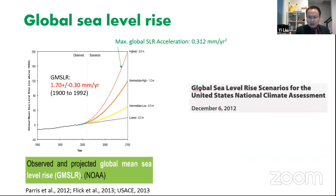There is a report here, Global Sea Level Rise Scenarios for the United States National Climate Assessment, 2012, from Parris et al. This figure shows that from 1900 to 1992 the global mean sea level rise is 1.7 millimeter per year. They projected the sea level rise by 2100 for four scenarios: the lowest, intermediate low, intermediate high, and the highest. For the highest scenario, the maximum projected sea level rise from 1992 is about 2 meters.